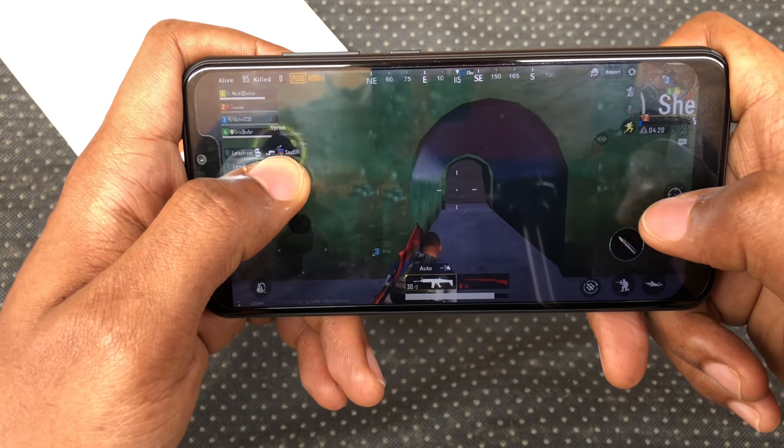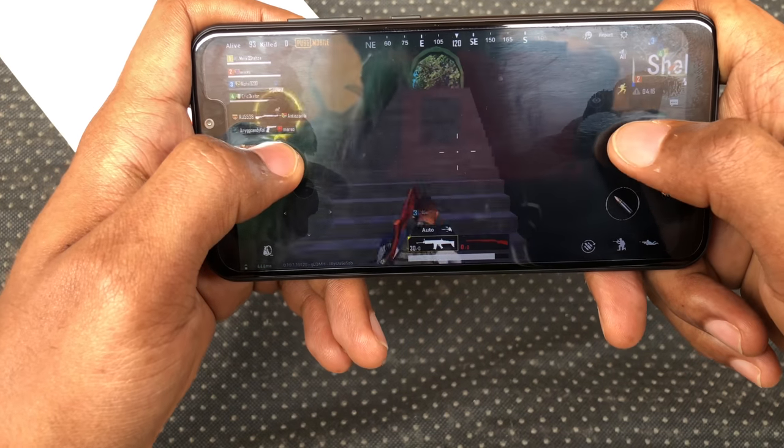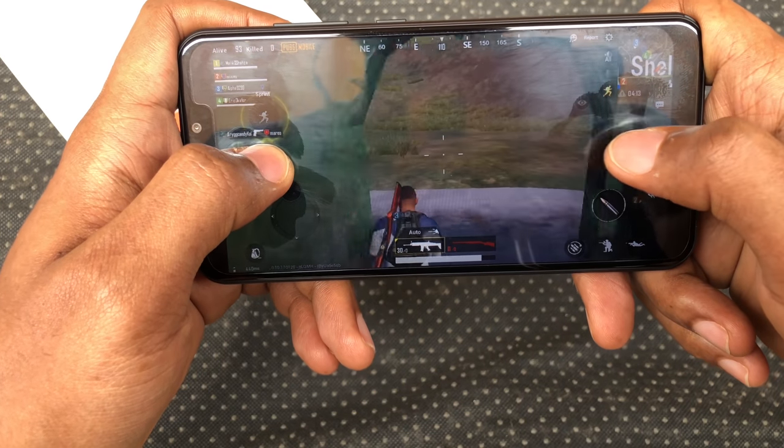So let me go out to where the action is. At the end of this video, I'll be showing you guys my battery rating and Antutu and Geekbench scores.